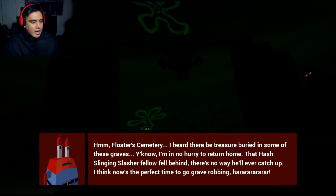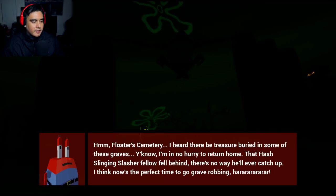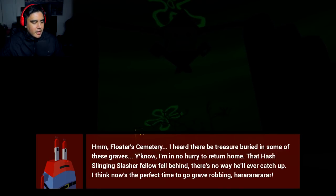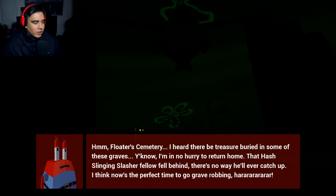Floater Cemetery. I heard there be treasure buried in some of these graves. You know, I'm in no hurry to return home. That hash-slinging slasher fellow fell behind. There's no way he'll ever catch up. I think now's the perfect time to go grave robbing. Har har har har har.